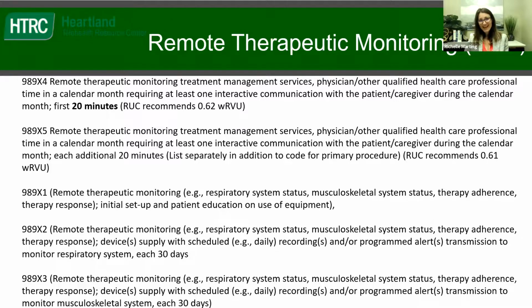What we don't have is clarification yet on whether that 20 minutes is subject to that funny midpoint rule where 11 minutes would actually count, or if that's a minimum threshold. So that's a question mark, or guidance that I would expect to see if this service ends up being covered. And over the next few years, I assume we'll get more clarification on it.